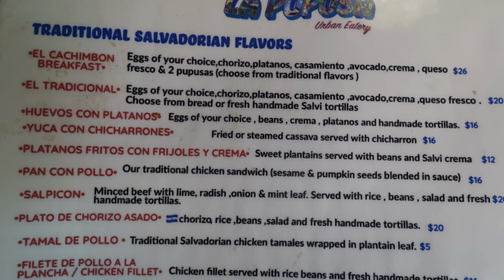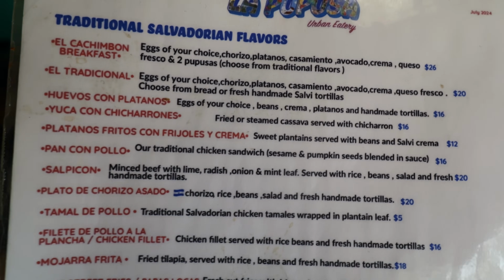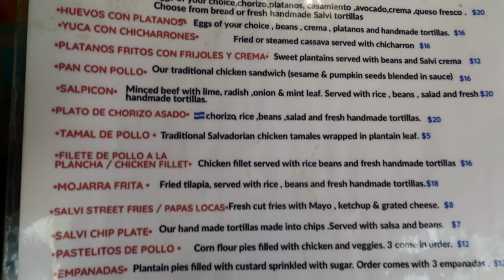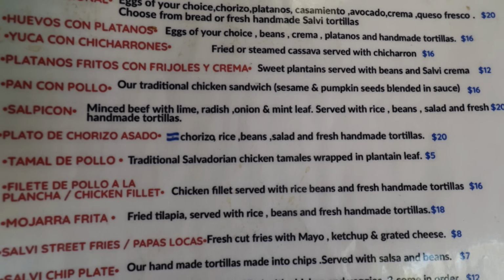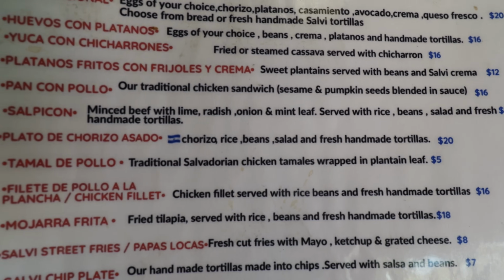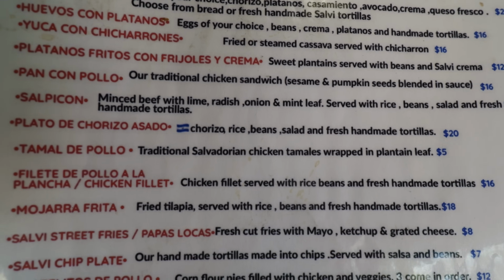They have breakfast options. So if you're here and you're wanting some breakfast and brunch, I guess they got some dishes for you. And this is the one I heard I have to get, the pan con pollo, which is their family recipe chicken sandwich. So if you like chicken sandwich, then I guess that's the one you gotta get.